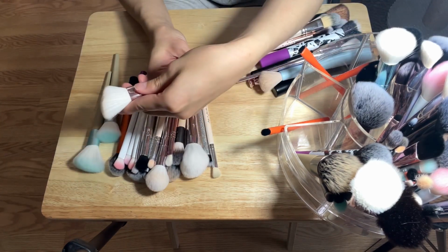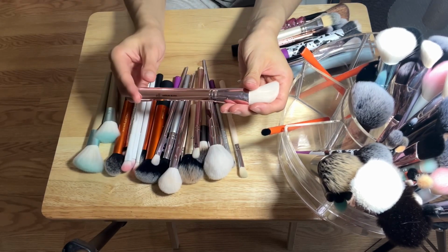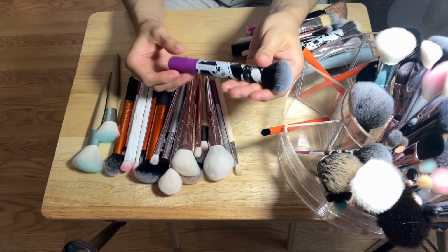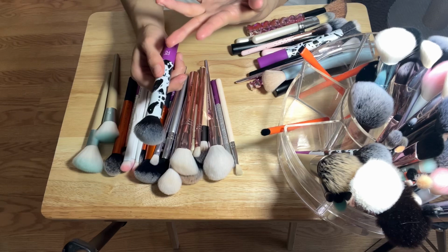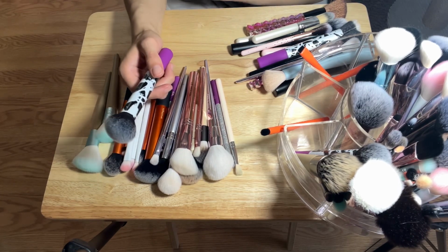Next one I have is the e.l.f. Angle Blush brush. This is a really nice one. I really like rose gold, so I definitely need a blush brush. This one is a buffing brush. I think it's good to have some extra buffing brushes just because I don't clean my makeup brushes right away.